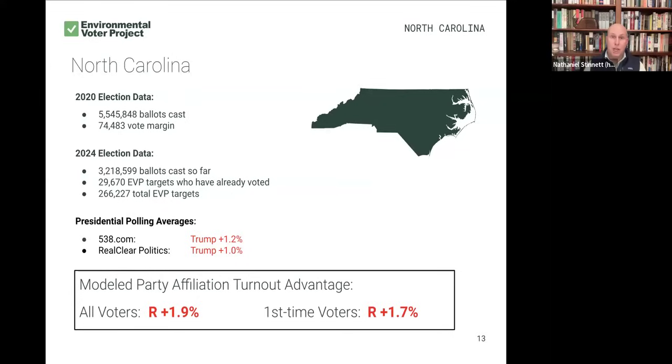Republicans are doing pretty darn well in early vote data. And you can see there's actually almost no difference between when you look at all early voters or just to isolate the first-time voters. Even among first-time voters, Republicans do have an advantage in early vote turnout. There are a lot of latent Democratic votes sitting on the sidelines in North Carolina.